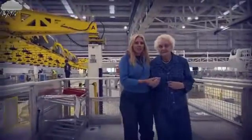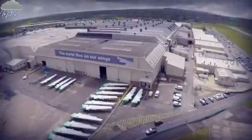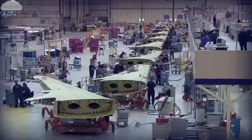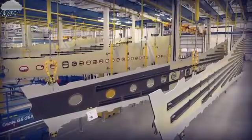For over 7 decades, Flintshire has been at the centre of Britain's aerospace industry. And some of the planes built here even broke world records. The world is watching North Wales again, as the engineers here revolutionise air travel as we know it.